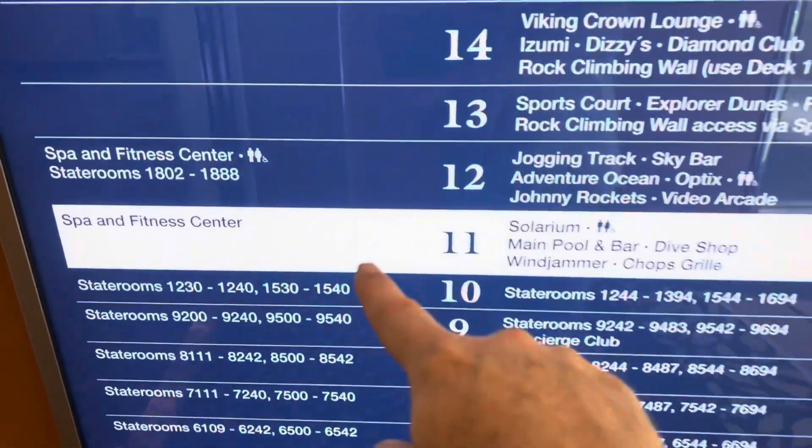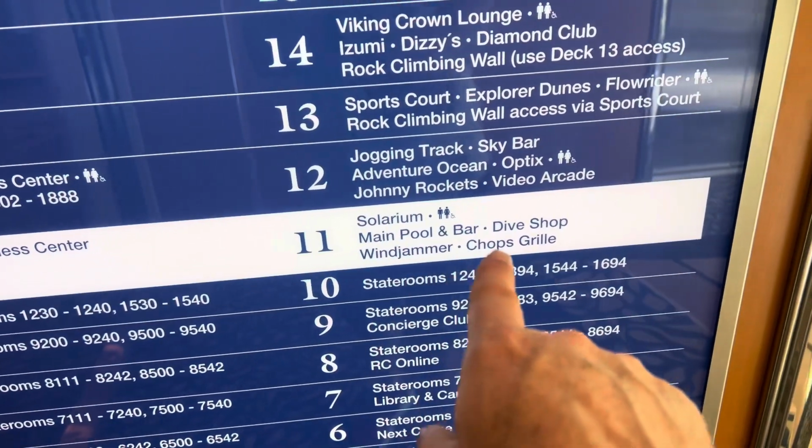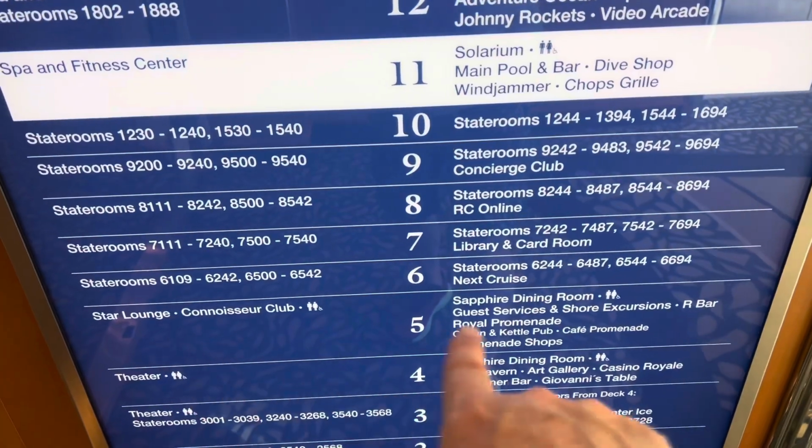This is where we are. We just looked at the fitness center. We came down the fitness center with Solarium, Windjammer. That's the buffet and everything. But look, nothing but staterooms all right here. Our next stop is deck 5.